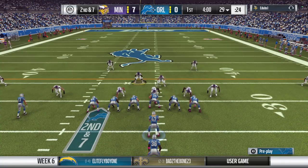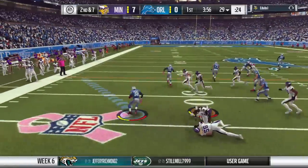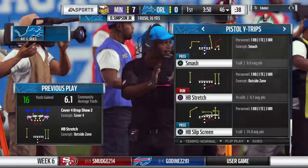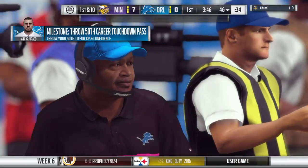All right, here we go. And they'll run it here. And able to get this one across the 45 before he's brought down. It's a pickup of 16 there, and it'll lead to a new set of downs.